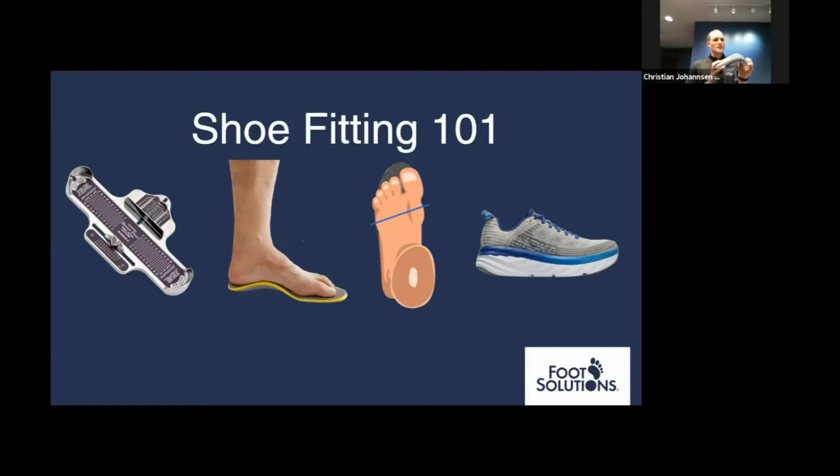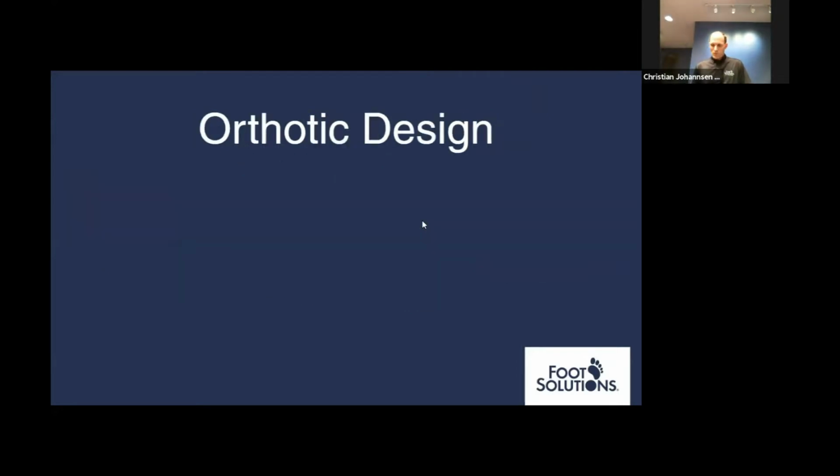At the same time, you want it to be somewhat flexible in the forefoot, for the average user. Or if you have somebody that has a really rigid toe, a hallux rigidus, then you want to have something like the Hoka here, which I have displayed, that has more of a rocker profile. And that rocker profile right here is going to allow them to step forward without having to bend their toe. And that's going to reduce pain for them in the feet as well. So that's kind of my shoe fitting 101.